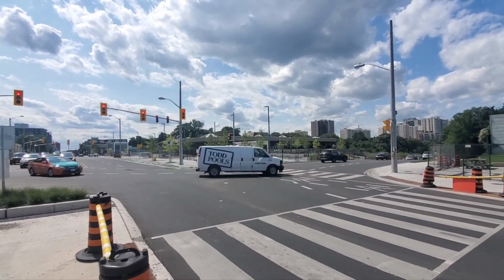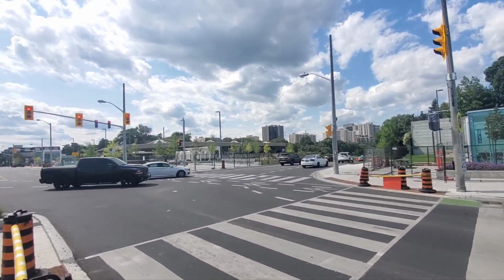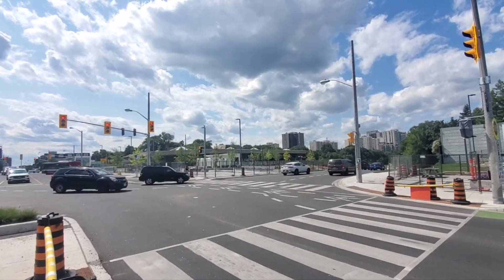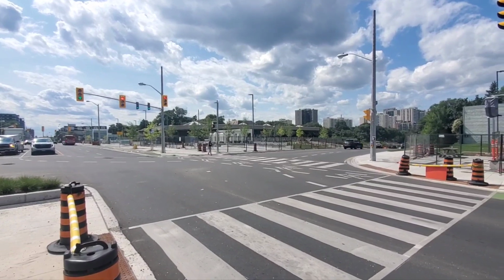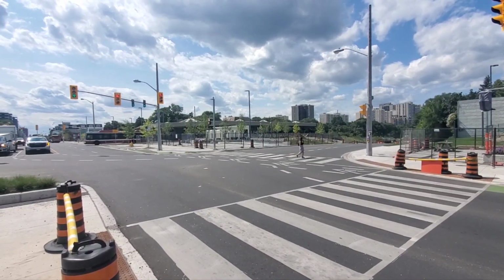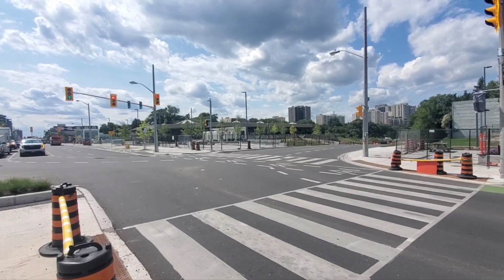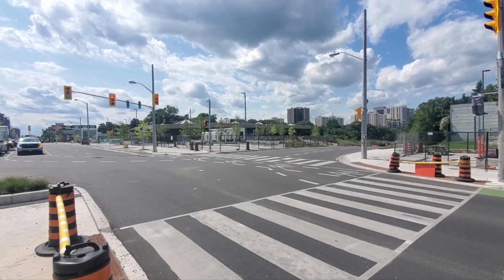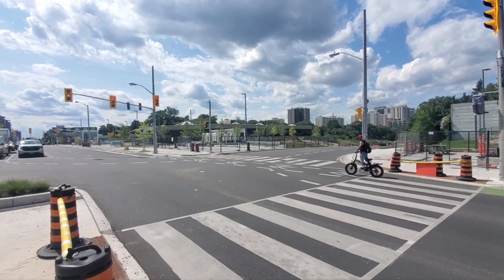Okay, so let's assume in the near future the station entrance over here is complete and people are not crossing the street. Let's see how many cars could make it through in a light exchange, assuming it was pushed across for pedestrian and pushed across for bicycles. Let's see how many cars we can get through. Okay, so we have a green, and counting, I call it 30 seconds.